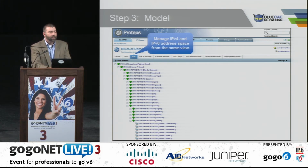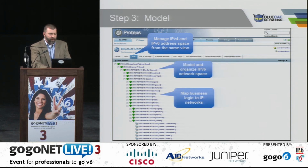So with that kind of tool, hopefully the type of tool that you're looking for will allow you to manage IPv4 and IPv6 in the same tool. That's obviously important. You can organize your network space. And this idea of bringing your business logic into your IPv6 planning is important. Don't get lost in the bits and the bytes, because I do all the time. I immediately start thinking about, okay, how many bits am I assigning here, and what is this network going to look like? You need to make sure that this is integrated in a way that non-technical people are going to understand, because ultimately you're going to have to explain it to them at some point.